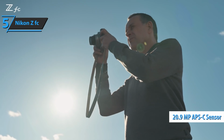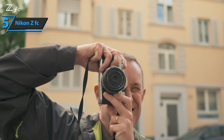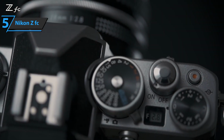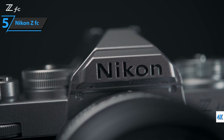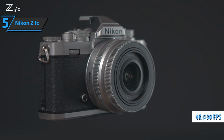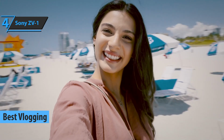Unlike Nikon's previous model, which took a DSLR and removed features in the name of its retro reconstruction, the FC is not at all distracting. It can take full-resolution photos at up to 11 frames per second and 4K video at 30 FPS for up to 30 minutes at a time. Good stuff. Up next, check out the Sony ZV-1, the best vlogging travel camera on the market in 2022.